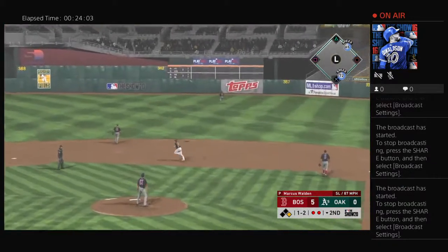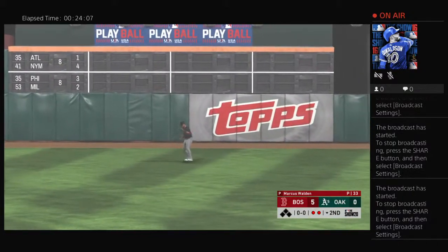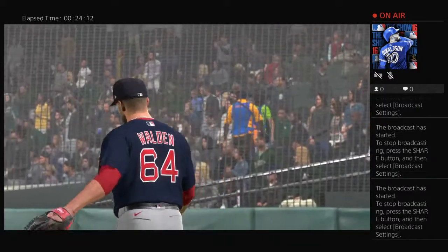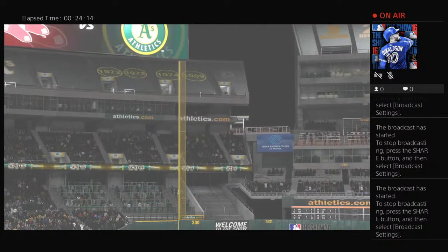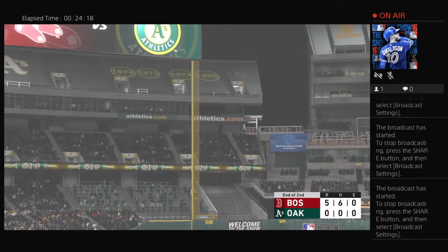Skied into straightaway right. And as it turns out, the 2-out walk doesn't come around to haunt him as that ends the inning. A couple of walks, but no damage. We're back with more on this Monday night after this.